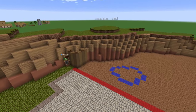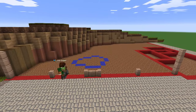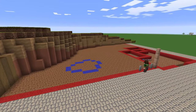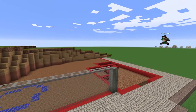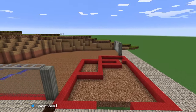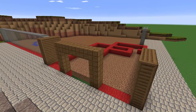I think that's cool. I also decided to keep the ground level of the path the same as the ground in the enclosure, so that the visitors can get a really close view of the Protoceratops, because I don't think they're an aggressive dinosaur. They look tiny and cute. I think they're about half a meter tall, so I think they're like cute little baby dinosaurs.